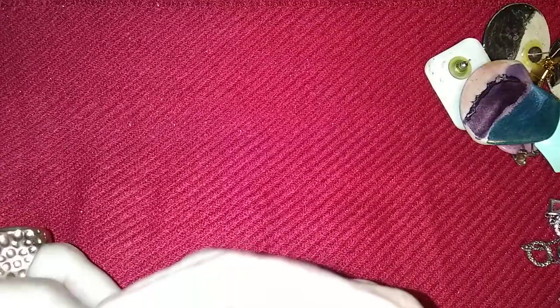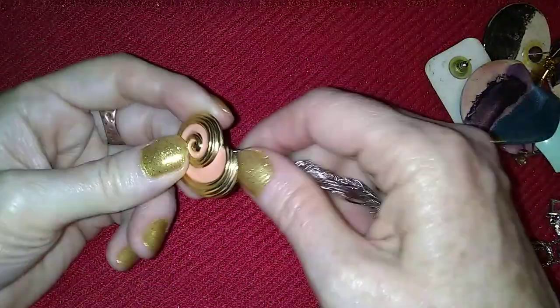70s. Here's another earring. Get off of the earring. Get off the earring.